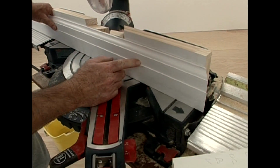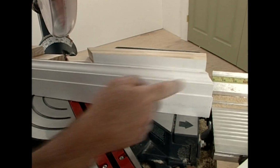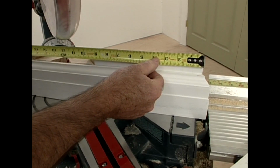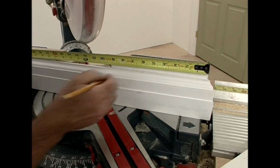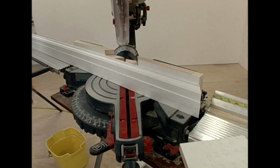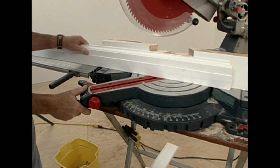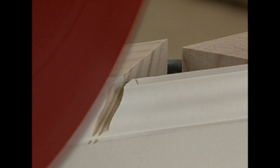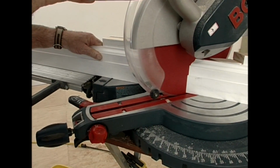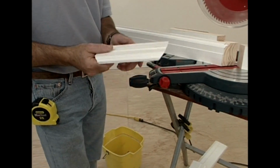I'm going to slide the piece over to the edge of the accessory fence so that the short point is flush with the fence. That way I can hook my tape measure on the fence to pull my measurement. Now this is for another outside corner on the left side. So I'm going to swing the saw over to this side and cut this corner. And that finishes the third piece.